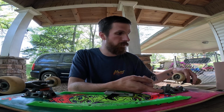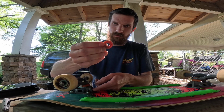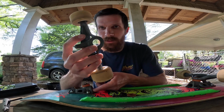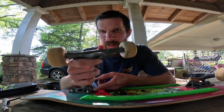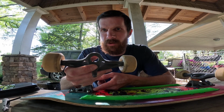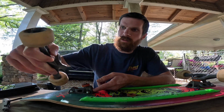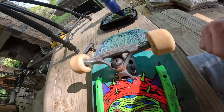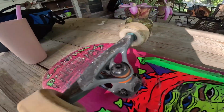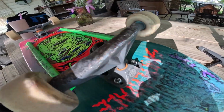We're going to check the other one here in a second. Kingpin's still looking strong. They're looking pretty good. Yeah, I've got a little bit of marking here. Really, this is the one that kind of gets bashed up the most. I guess part of my grind keeps hitting over here, but nothing too crazy. Yeah, a little bit of shrapnel. Alright, there we go. Complete. Looking really good. Got some good grindage going on there.